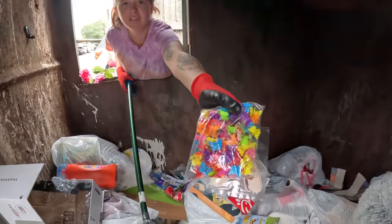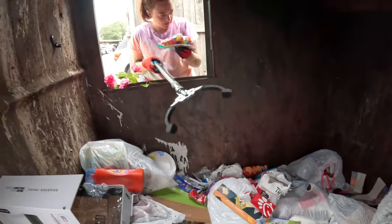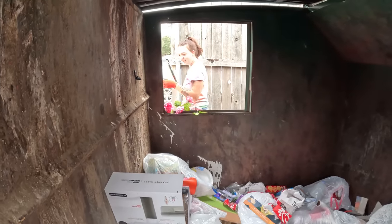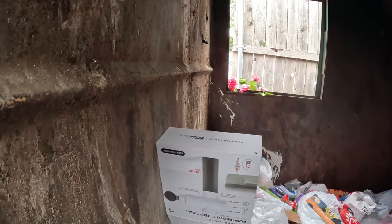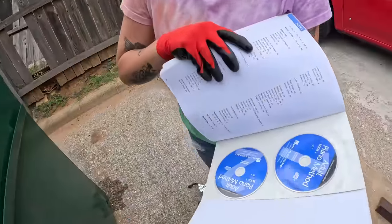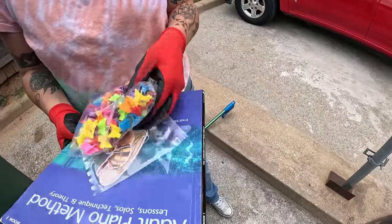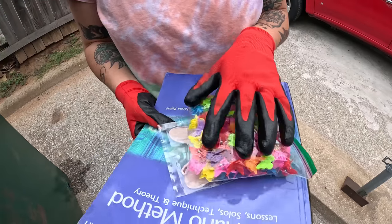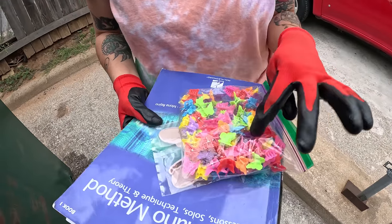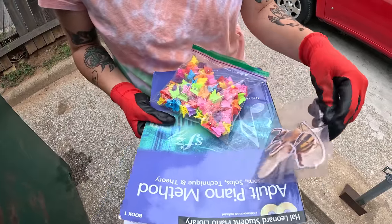Cute! They're butterfly hair clips. Like a ton of them. Very nice. I definitely want to keep digging. Okay. Adult piano, that's cool. Comes with the CDs. Gosh, those are so cute. These are so Y2K, you know? I feel like they're really popular right now. And that's a cute little air freshener.